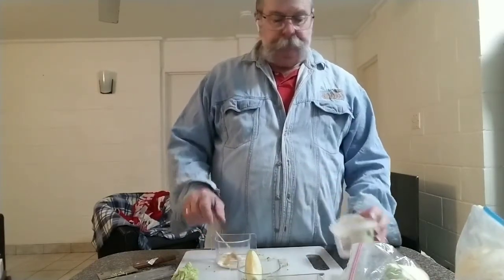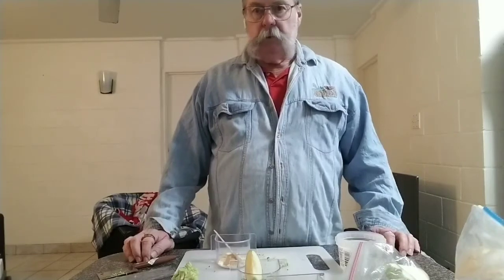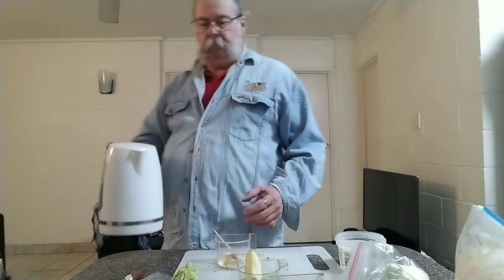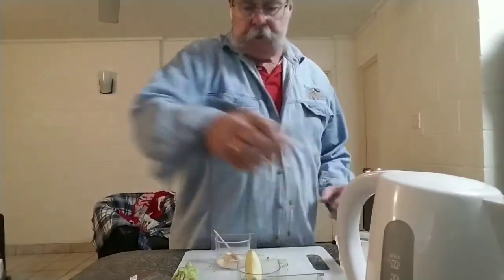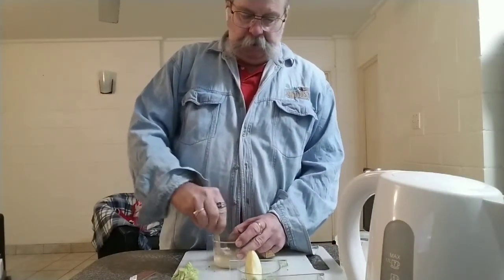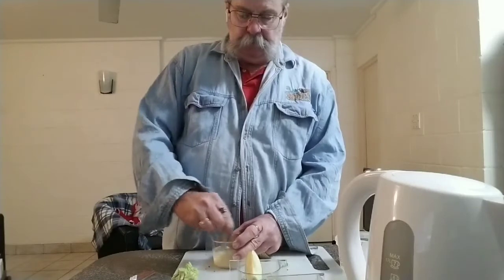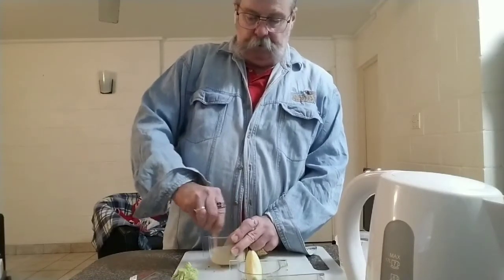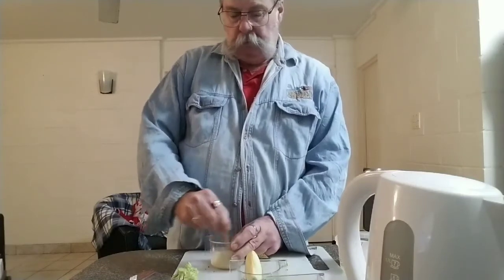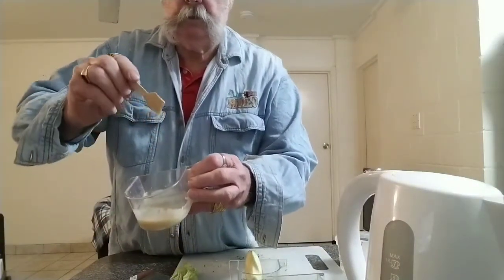Now, the important thing here is when you make it up, it's got to be about the consistency of honey, or thereabouts. So what I'll do is just add a bit of water. Put that on one side. And mix it up, and it smells almost like cupcake stuff. So it mixes in pretty well with water. The pureed apple that I use is only $2 for 4 tubs per packet in Coles. So as you can see, it's just a nice consistency.